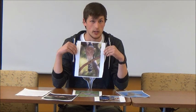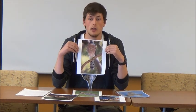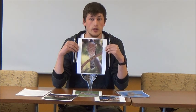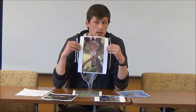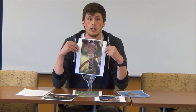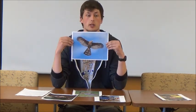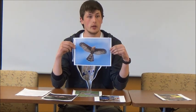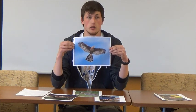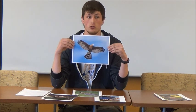Now, like many hawks here in Wisconsin, the Cooper's hawk is a bird of prey and typically likes to hunt during the day, which is kind of abnormal for birds of prey. Some like to hunt at night, some like to hunt in the morning, but this one likes to hang out during the day. And the Cooper's hawk is kind of hard to identify because it has markings very similar to other hawks. But overall, it has rounded wings and a rounded tail, as well as some barring, which are vertical lines that go across the chest and also the wings.